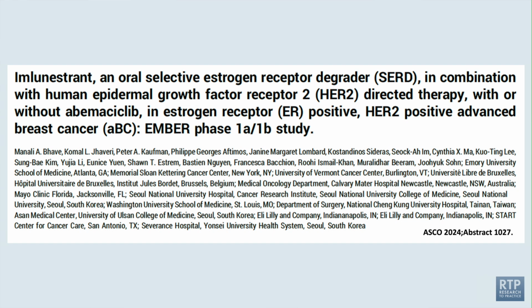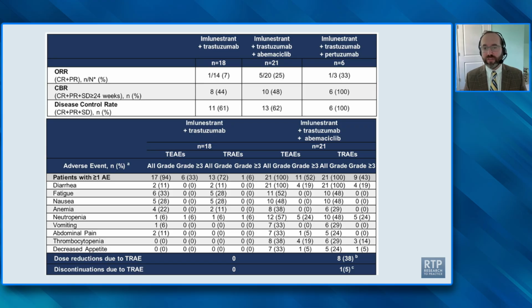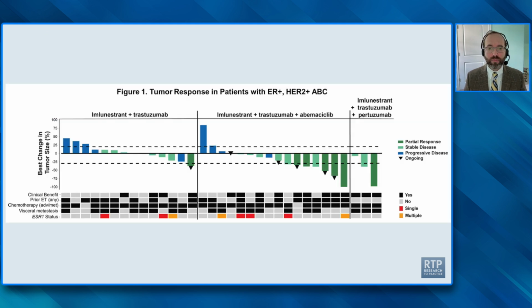The last paper for this issue of 5-Minute Journal Club relates to a topic not discussed very often in medical oncology, the use of endocrine therapy in patients with HER2-positive disease, specifically a paper of imlunestrant combined with HER2-targeted therapy. As might be expected, we have lots of experience now with all of these drugs, including imlunestrant. It tends to be very well tolerated, with mostly low-grade expected toxicities.